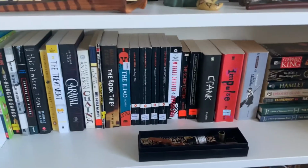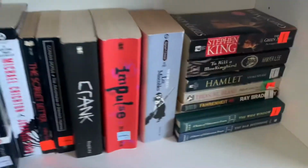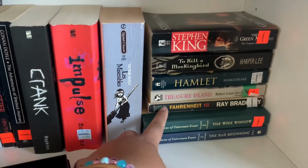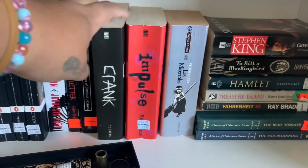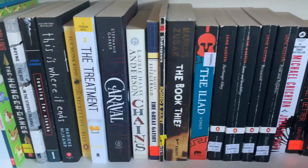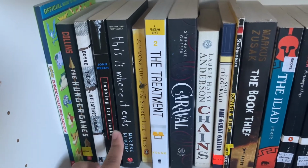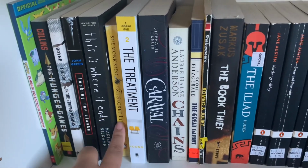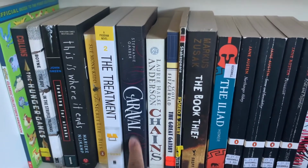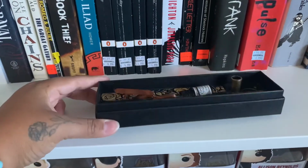And under it, I just have a random shelf, honestly. These are all paperbacks. I have my A Series of Unfortunate Events, or the only ones that I own, right here. I have some classics, Crank and Impulse, which I have yet to read. More classics, and then I have just random books over here. The Hunger Games, which is good. Looking for Alaska. This Is Where It Ends, that's a pretty good book. The Treatment, which is the second book in the series that I was talking about earlier. And then for decor, I just have an ink set right here.